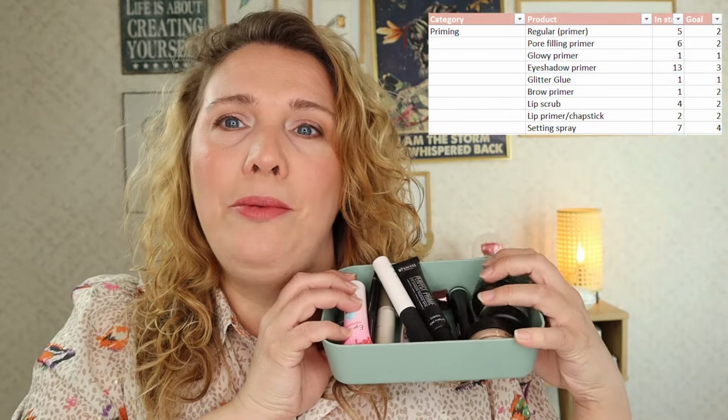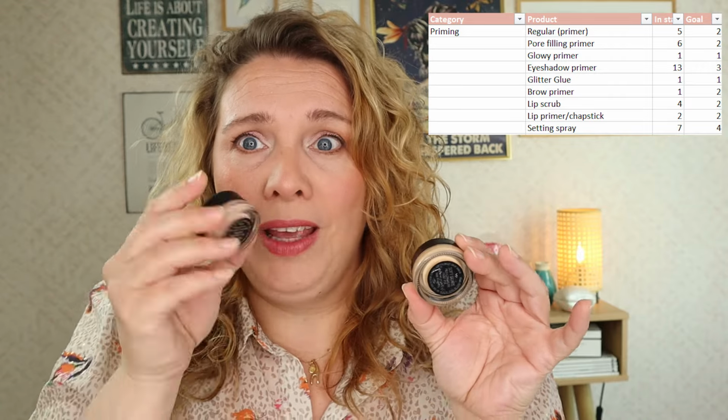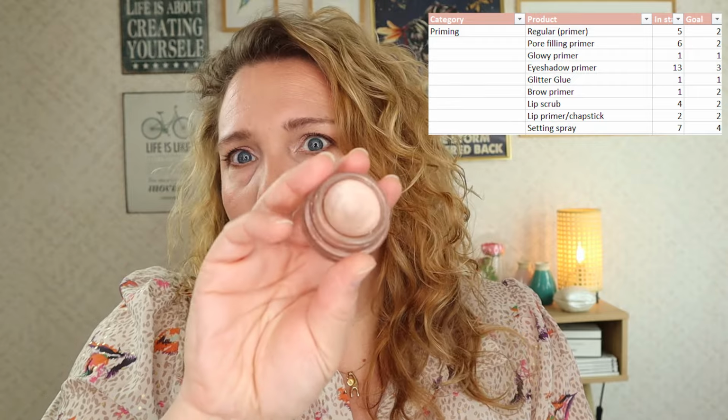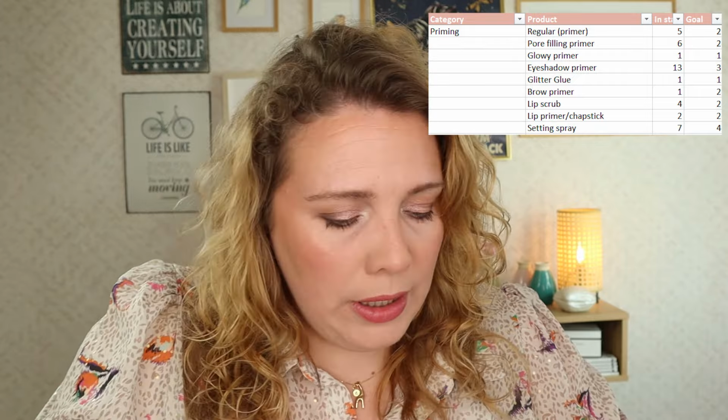Then an eyeshadow primer. At the moment I have 13 of them. Who needs this many? And if I'm really honest, the only 2 I really use on a regular basis are these 2. It's the MAC paint pots in Soft Ochre and Painterly. And this is not a primer necessarily. This is also a paint pot, but it's more of an illuminating glowy thing. So this is more of a creamy eyeshadow.